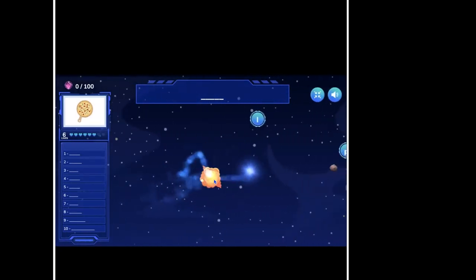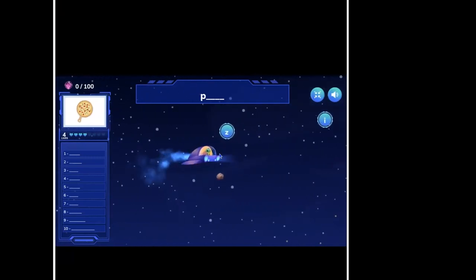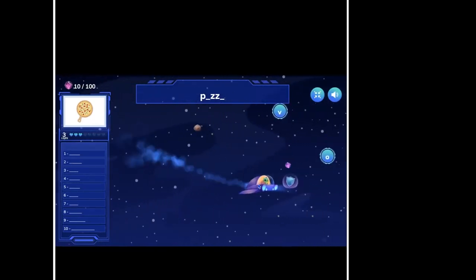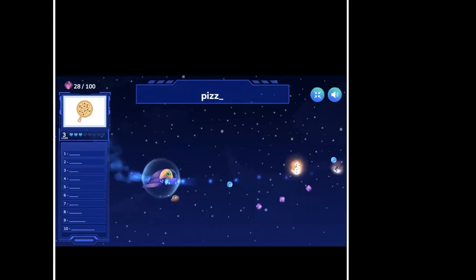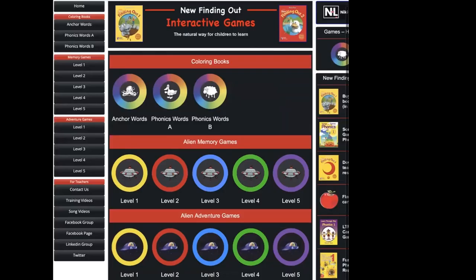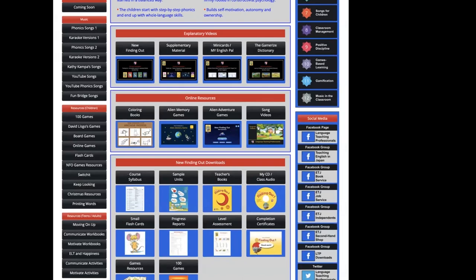So in this case, they spell words, and if they make a mistake, they lose a life. There's lots of things which happen in this game. So what I'm trying to say is there's lots of overlap between Finding Out and Songs and Games Phonics in terms of the language targets. And so a lot of the activity, the downloads of all kinds can be used with both. I won't do more on that right now.